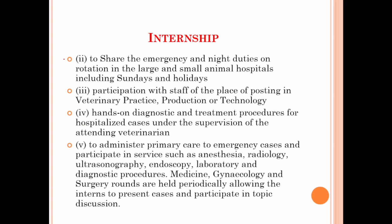The next one is to share the emergency and night duties on rotation in large and small animal hospital, including the Sundays and the holidays. Next one is the participation with the staff of the place of the posting in the veterinary practice, production or technology. Next one is hands-on diagnostic and treatment procedure for hospitalized cases under the supervision of the attending veterinarian.